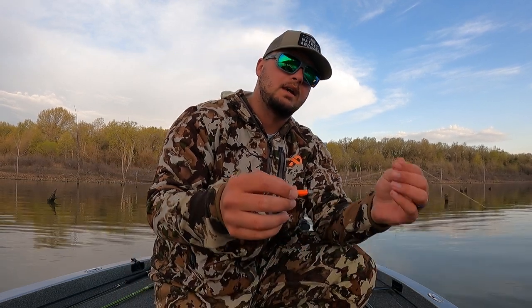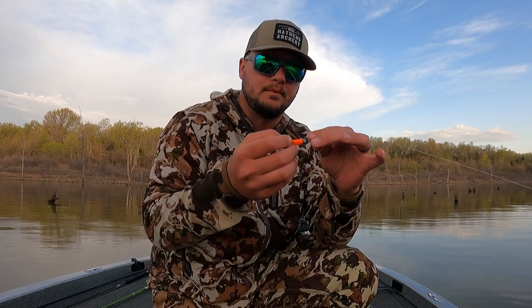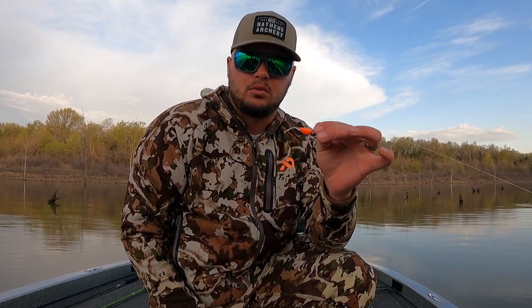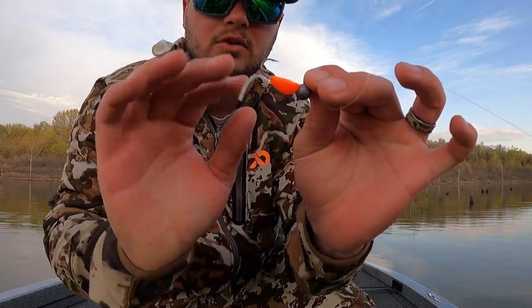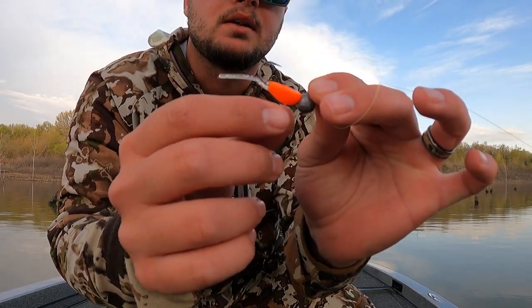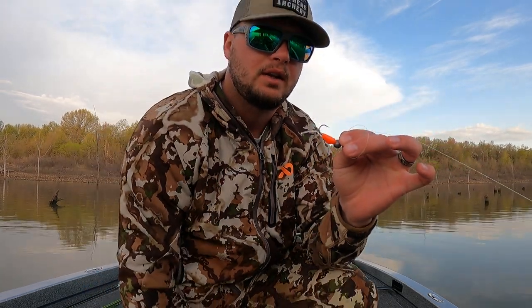All right, guys, we are going to start out with, I got about an eighth ounce, it's a quarter ounce, Jerry's Jigs jig head, awesome with really good bait keeper. I got this new color I haven't tried, Palmer's baits here, orange, and it looks like a little clear flake tail at the end.